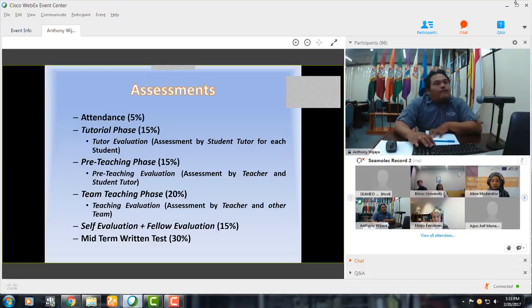Before they perform the team teaching in front of the class, the team needs to perform their teaching in front of me as the teacher and the student tutor. Then we give the evaluation and suggestions to improve their teaching before they perform their team teaching in front of the class. There will be self-evaluation and evaluation, and also a written test, to make sure of their comprehension of the material.